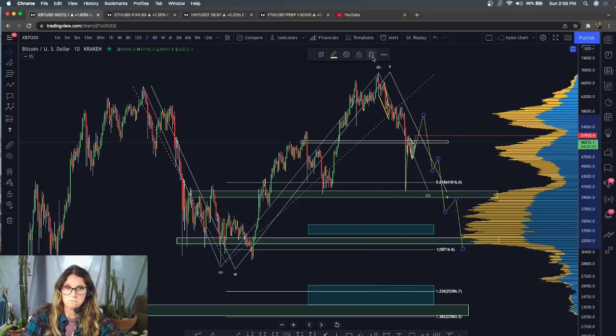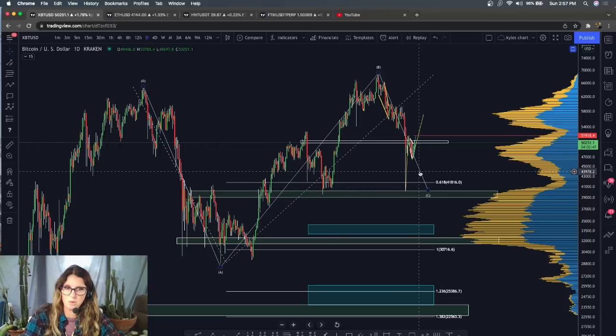Okay. All right. I still think we're making this move, whether it ends up being a C or it ends up being a Y. And the 618 is the minimum requirement. So it can hold here and be valid, but we need to get out of here. So let's talk about it.